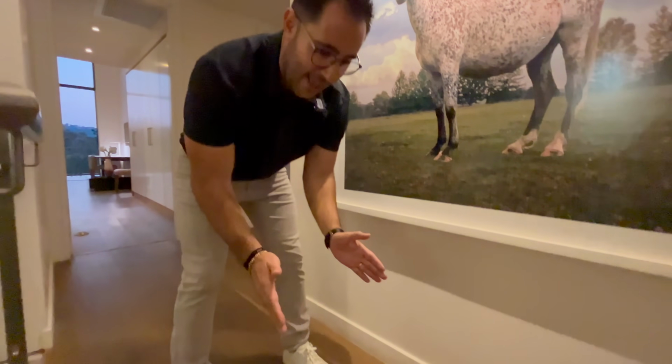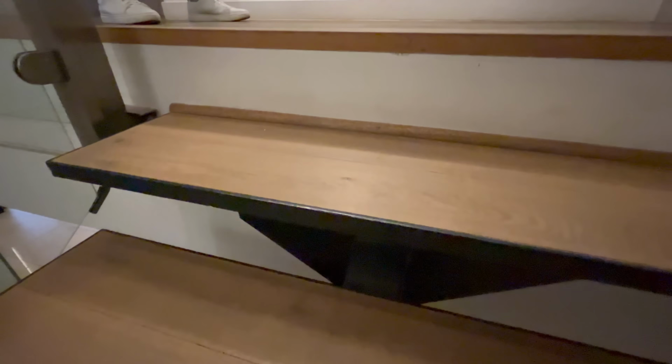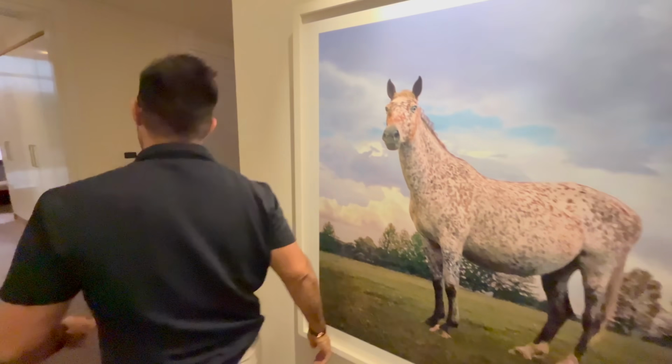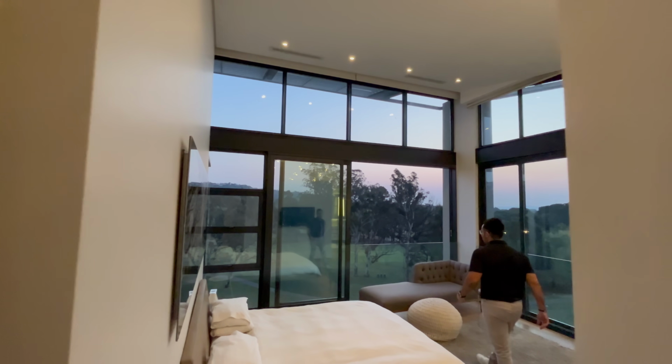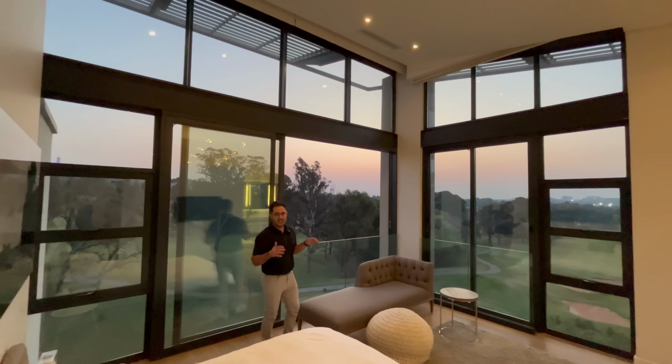But before we go to the bedrooms, I want to look down. So we have wide planked oak flooring. Very nice. And it flows nicely from the stairs. And it's very expensive. Okay, let's go through. I just want to show you the main bedroom. This, for me, is one of the most impressive main bedrooms. And in terms of the positioning, it's just out of this world.